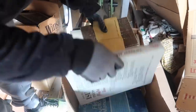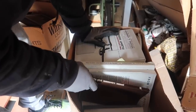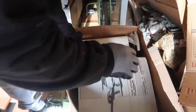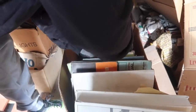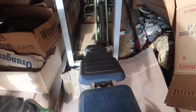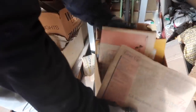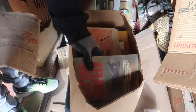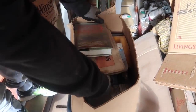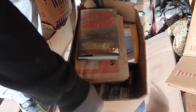Let me guess, books? Yep, a lot of them. Private pilot manual. I think somebody's gonna want all these books. He was a pilot. In one big lot. Ooh, this one's really good. That's all books in here. Some of these may actually be really good to sell on Amazon. We'll have to see.